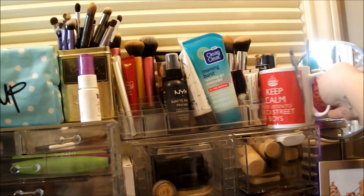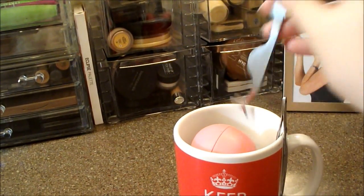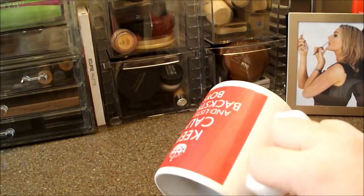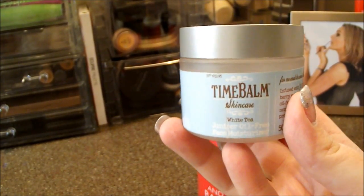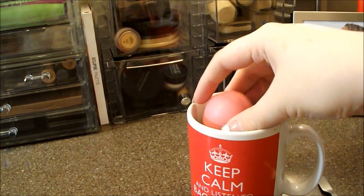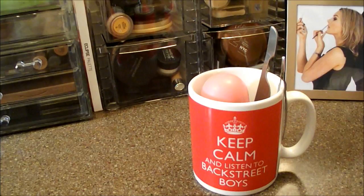And this right here is just a little cup that says keep calm and listen to Backstreet Boys. It was a Christmas gift from Ruth, and inside I just keep my regular tweezers, my eyelash tweezers, an EOS balm, and one of my moisturizers. This is the Time Balm from The Balm, and I love this stuff. If you guys have oily skin, this is a fantastic moisturizer. I just keep those in the little cup because I don't really drink coffee or tea, and I wanted to make sure that I got to see that every day, so I put it right there.